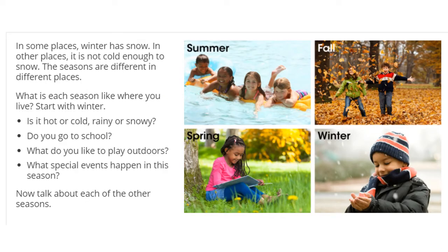In some places, winter has snow. In other places, it is not cold enough to snow. The seasons are different in different places. What is each season like where you live? Start with winter. Is it hot or cold, rainy or snowy? So in winter in Washington State, it is cold and rainy and sometimes snowy.